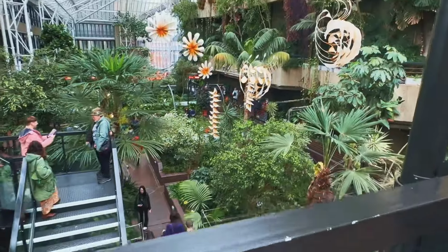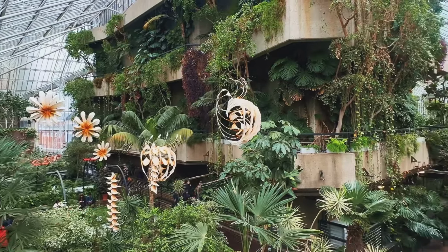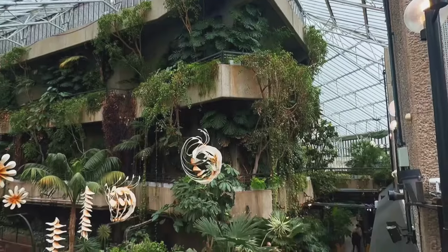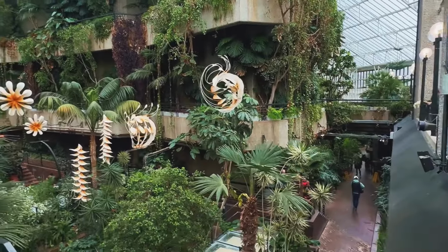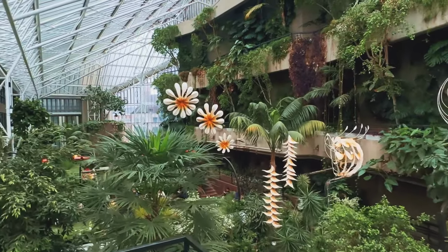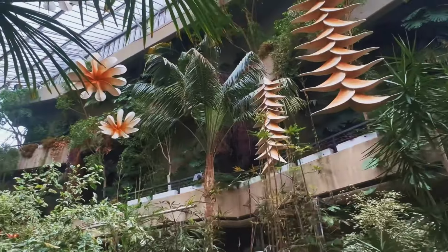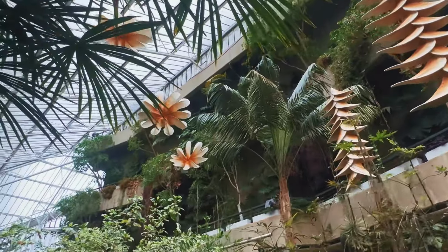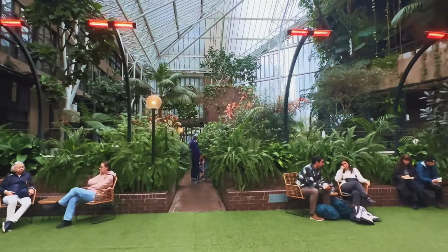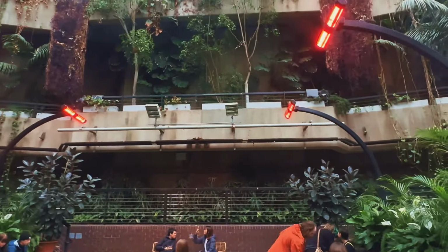So welcome to the Barbican Conservatory, which is definitely one of the best free things to do in London, in my opinion. I absolutely love this and I can't believe that the tickets are completely free. All you have to do is go online and book them in advance. So the Barbican Conservatory is a huge indoor rainforest located in the heart of the city, and it's actually the second biggest conservatory in London, only following Kew Gardens Princess of Wales Conservatory.